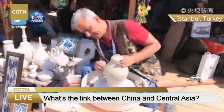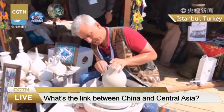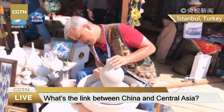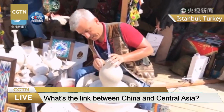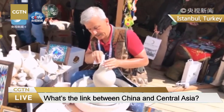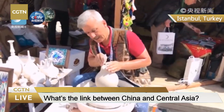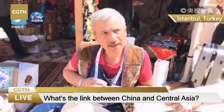And in China, we have around 200 to 300 blue and white porcelains. And just in Turkey, in the Topkapi Palace, it exhibits around 40 to 50 pieces. And because of this, some of the experts from China paid a special visit to Turkey to take a look at the blue and white porcelain that was exhibited in Turkey.